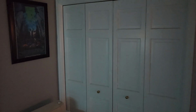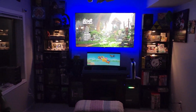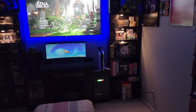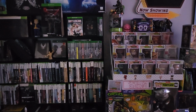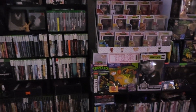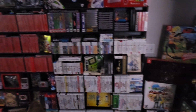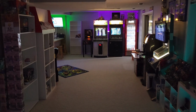This is kind of my wife's area. She let me have this full basement. She said she wanted this for her craft room stuff, so she's got a desk and does her craft room stuff out of there. And this is the main gaming section with the illuminated lights and all that stuff. Games and Teenage Mutant Ninja Turtle stuff there. Lots of games here. And again, I will show you what it looks like more in just a second.